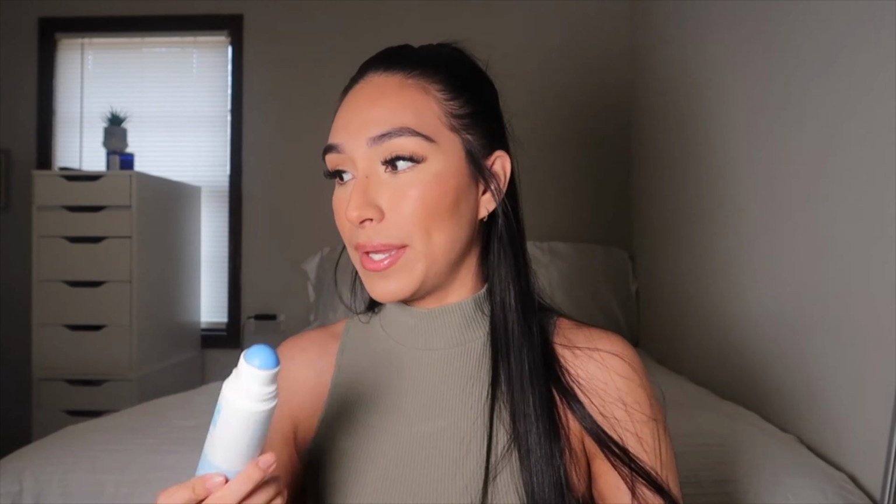Also, after I get out of the shower, sometimes if I'm going somewhere, I like to smell a little bit more fresh, and I use the Daisy Love by Marc Jacobs perfume, and it smells so good. I've been trying to look for a perfume that's more sophisticated and sexy, but a little bit of sweet, a little bit of floral, and this is it. Whenever I wear this, I get so many compliments and they're like, girl, what are you wearing?